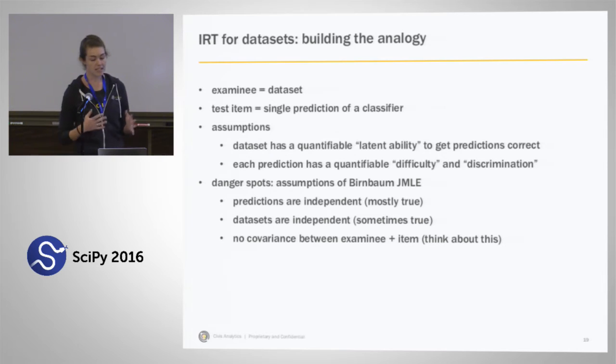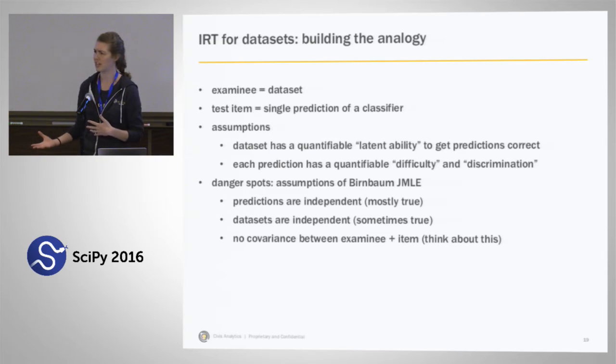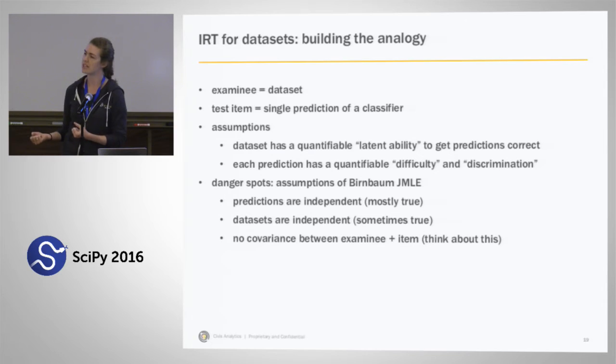And I'm also saying that each of my predictions has a quantifiable difficulty and maybe discrimination as well, which is kind of intuitive, that some predictions are harder to get right than others, and that it's sometimes interesting to know which ones you don't seem to get very often and which ones it seems to always be getting correct.